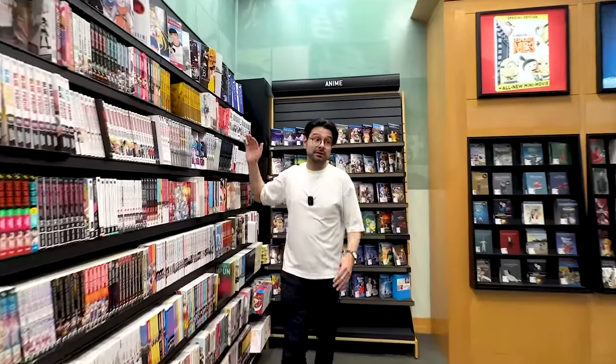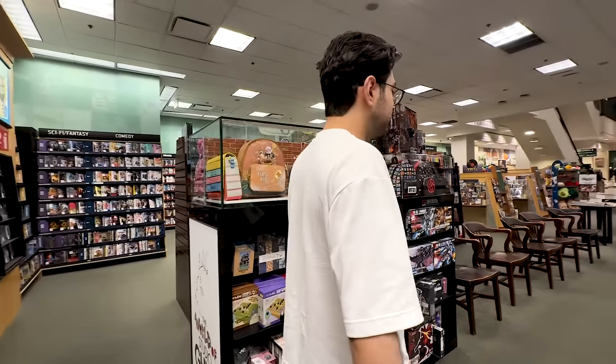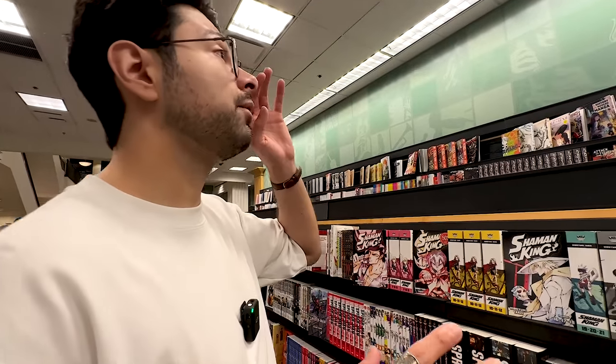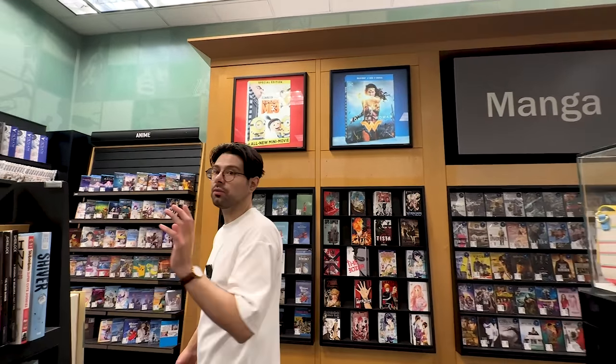This is the manga section. This is crazy how much is here. Oh, they even replaced a bench with chairs here. Dude, we could spend forever just browsing. It's hard to put into perspective or in words how many volumes are here. You could literally spend hours, and people do, just browsing and reading. And they even put chairs there to encourage reading and chilling.